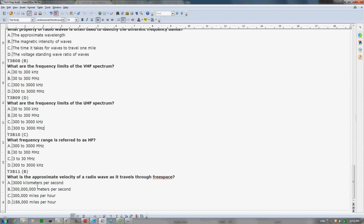Okay, last one. What is the approximate velocity of a radio wave as it travels through free space? We've already talked about that. So it's, oh, now this is a little bit of a trick question here. It's 300 million meters per second, which is also equal to 186,000 miles per second. Not per hour, okay, per second. So don't let this throw you.